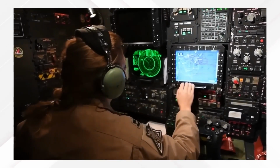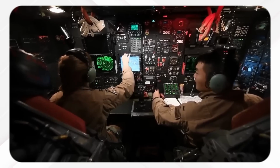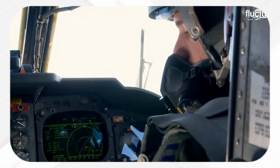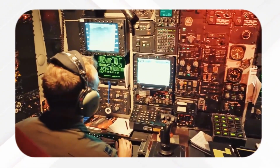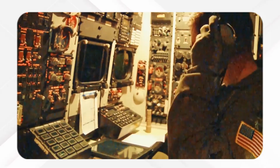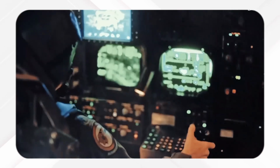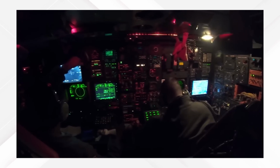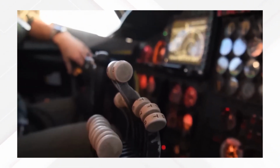CONNECT represents a major leap forward in the B-52's ability to operate in modern combat environments. The system enhances communication capabilities, improves situational awareness, and allows for better integration with other assets on the battlefield. For instance, CONNECT enables the B-52 to securely exchange data with friendly aircraft, ground stations, and command centers. This real-time information sharing is crucial for coordinating complex missions and responding to emerging threats.